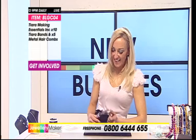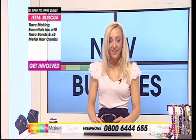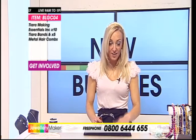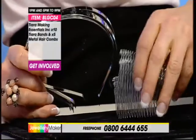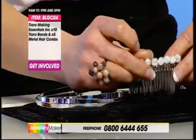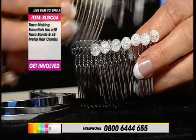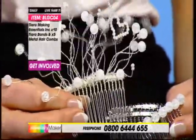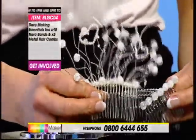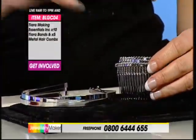Beautiful. Are you ready to get involved? If you want to do prom-style jewellery, if you want to do bridal jewellery, if you just bought the kit, then you're going to need these. You've got 5 tiaras, 5 hair combs. So let me just show you. You could be creating something very simple, done by Laura's mum. Something very intricate, done by Laura. She's always got to show off, that Laura. You've always got to go one better.